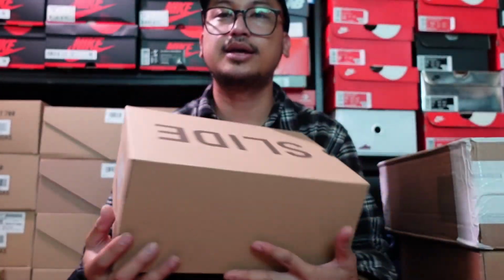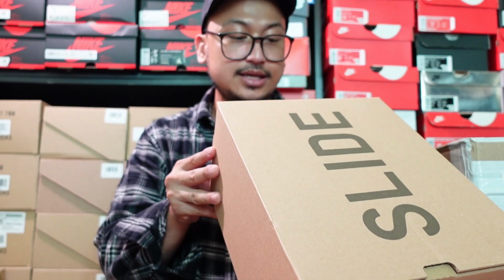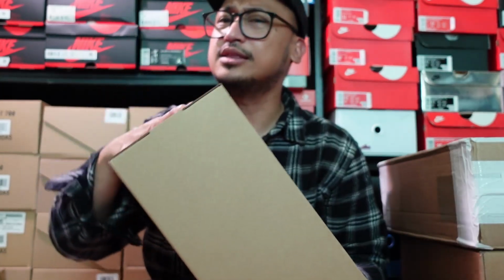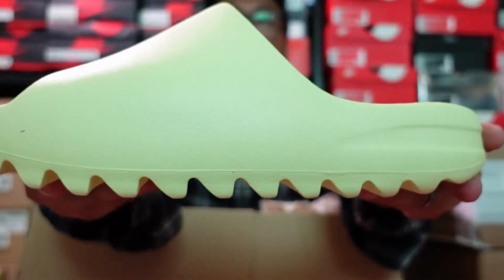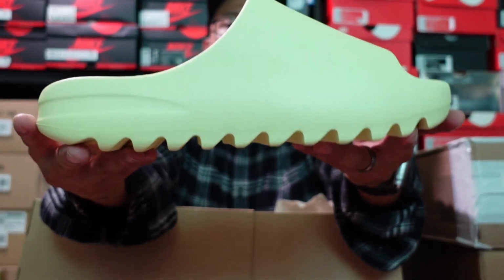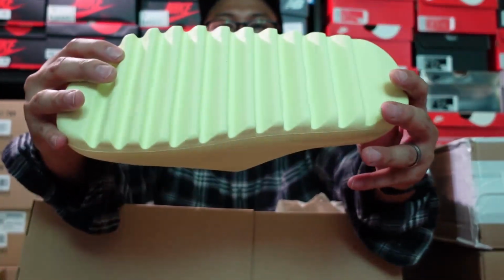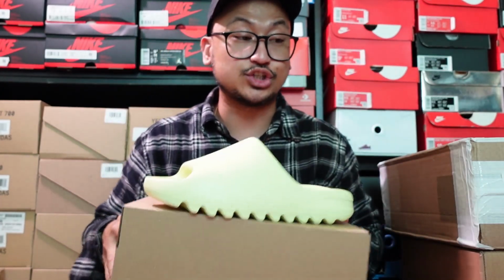All right. It is a Yeezy size 10 glow green. I think this is a restock. Okay, so that's it. Look at that. Okay. Just like the foam runners, it's a rough texture.